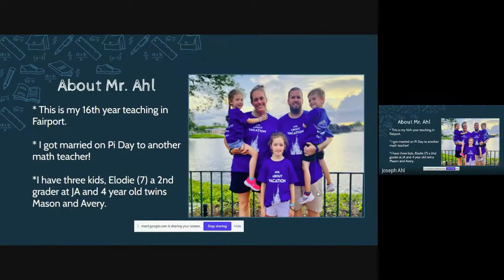So first and foremost, just a little quickly about me. This is my 16th year teaching in Fairport. I got married on Pi Day to another math teacher because that's the rule. When two math teachers get married, it has to be on the famous math holiday of Pi Day. We have 3 kids together. Elodie, who's in the middle down here, she's a 2nd grader at JA this year. And we have 4-year-old twins who just recently started preschool.